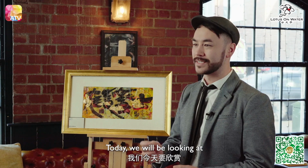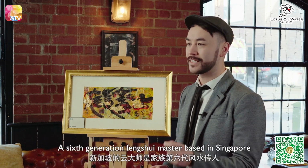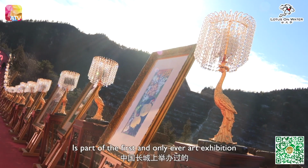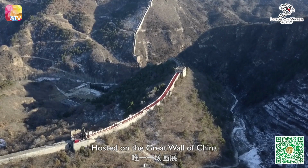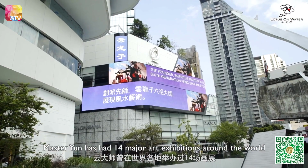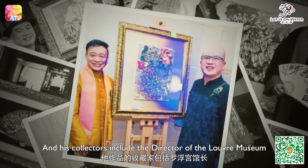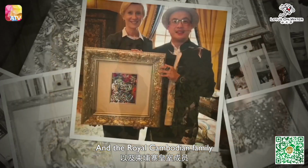Today, we'll be looking at the incredible art collection from Master Yun Longzi, a 6th generation Feng Shui master based in Singapore. Master Yun and the collection we're looking at today is part of the first and only ever art exhibition hosted on the Great Wall of China. Not only this, Master Yun has had 14 major art exhibitions around the world. He's a very unique artist and his collectors include the director of the Louvre Museum, the director of Laurent Perrier Champagne and the Royal Cambodian family.